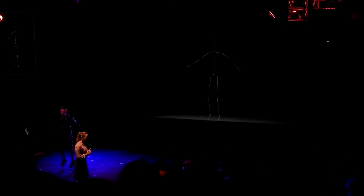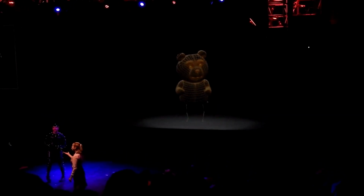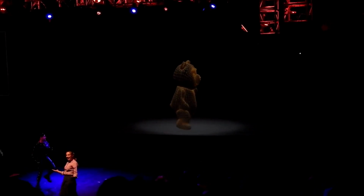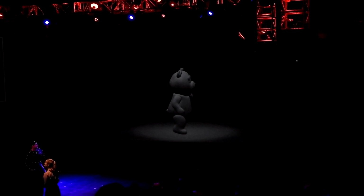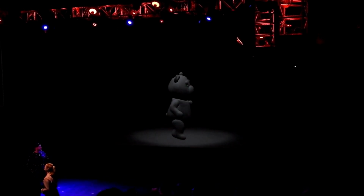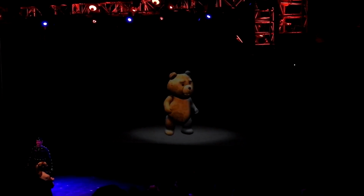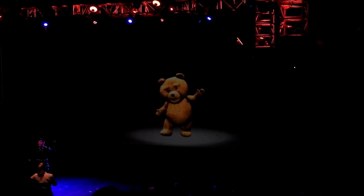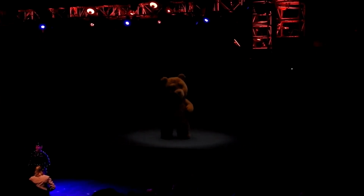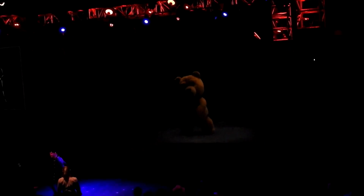So digital animators will start with this skeleton, then they can change the aspect ratio, add a wire frame on top. Finally, they can add skins. Using this technology, we can turn Eric into anything that we want. Eric, we've turned you into a cuddly, friendly teddy bear. Oh, not just any teddy bear. You're the star of Universal's Ted.